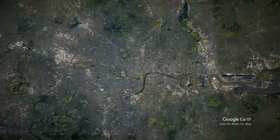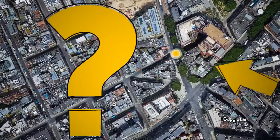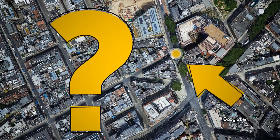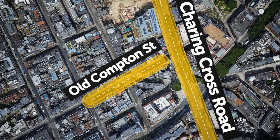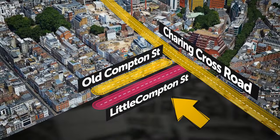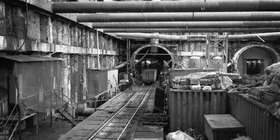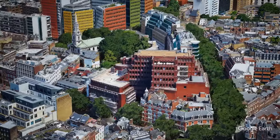If you ask Google to give you directions to Little Compton Street, it shows just one spot that looks like a mistake. In reality, the street is completely hidden under Charing Cross Road. The street level used to be way lower, where the basements are today. It was raised in the late 19th century, and an office block was set on top of Little Compton Street. You can still see two road signs showing where it was.